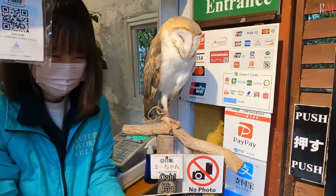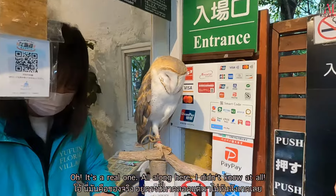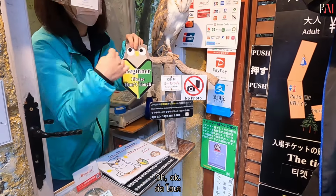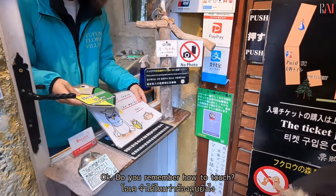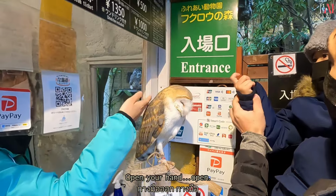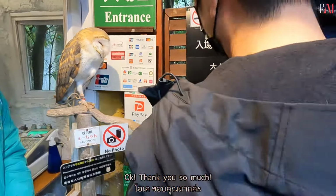Cannot touch here. Only can touch here. Understand? Oh, I thought it's a bluff. Oh, it's a real one. Oh, all along here, I didn't know. Okay. Oh, okay. Okay, you try. Because you carry. Okay, remember how to touch? Use the back of the hand. How you touch? And pat at the back. Pat at the back. Open your hand. Open. Okay. Thank you. Okay. Thank you, son.